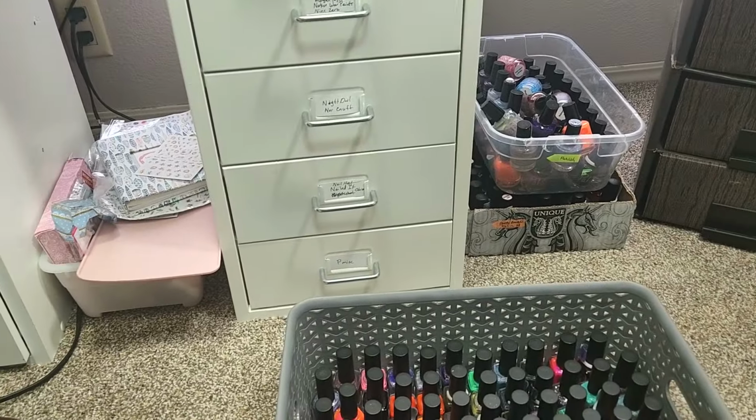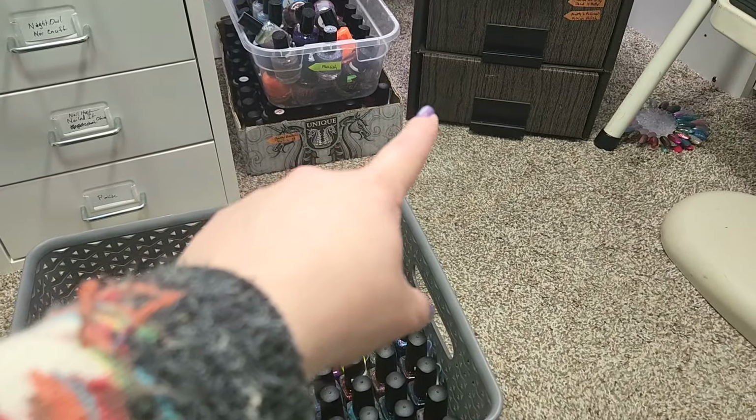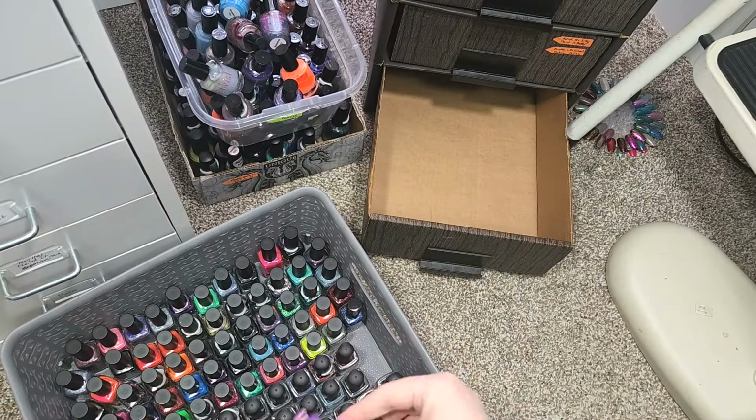So like I said, this is going to be Q through T. We're going to start by putting all of the Quixotic polishes into that now vacant drawer for it, and we'll go from there.